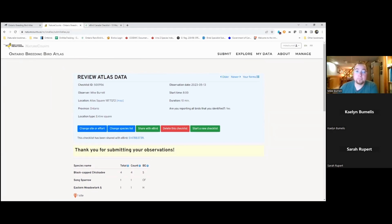I'm going to interject for 2 seconds because this question's quite relevant for right now. Sure. Somebody made a comment that they noticed that if they draw the polygon in greater than 8 kilometers and push the checklist to eBird, it's invalidated in eBird. Is that correct?